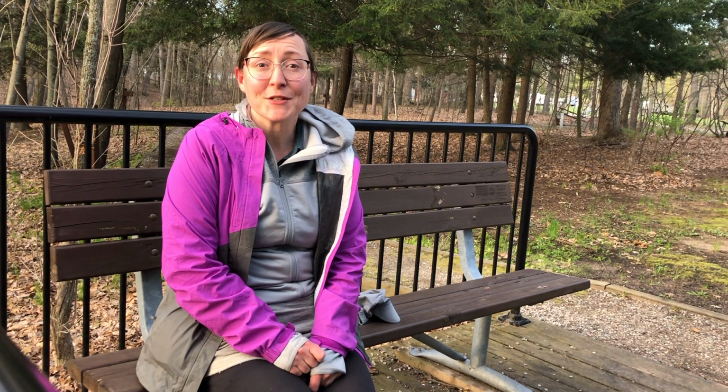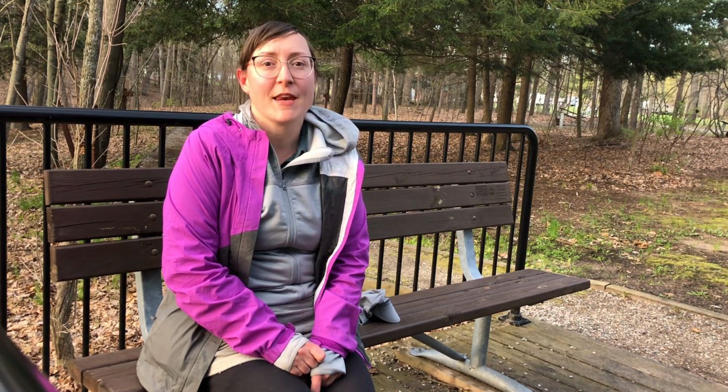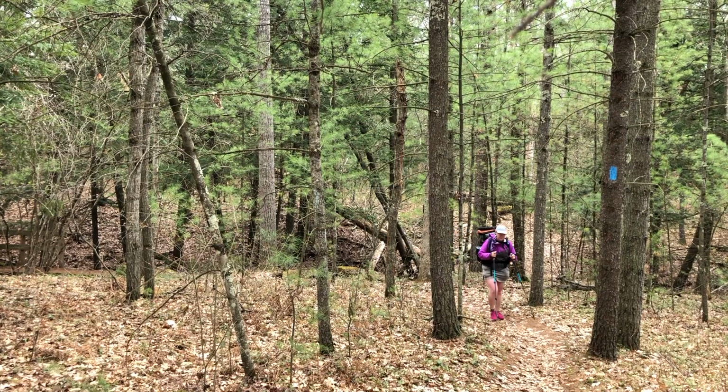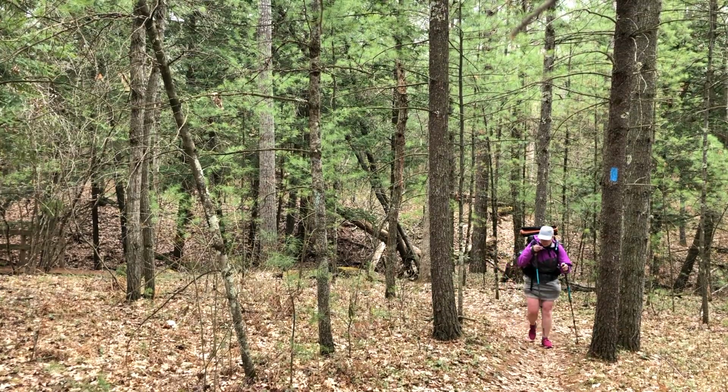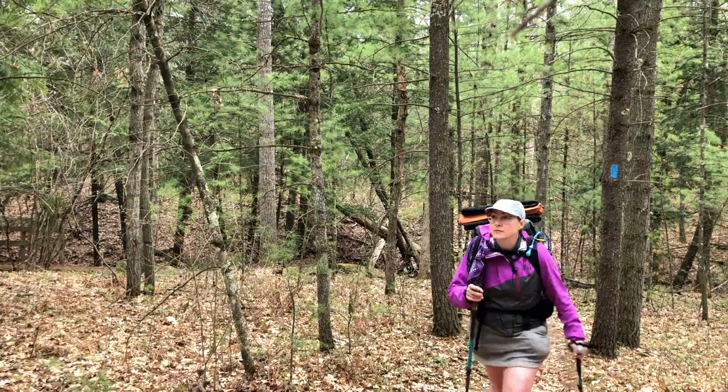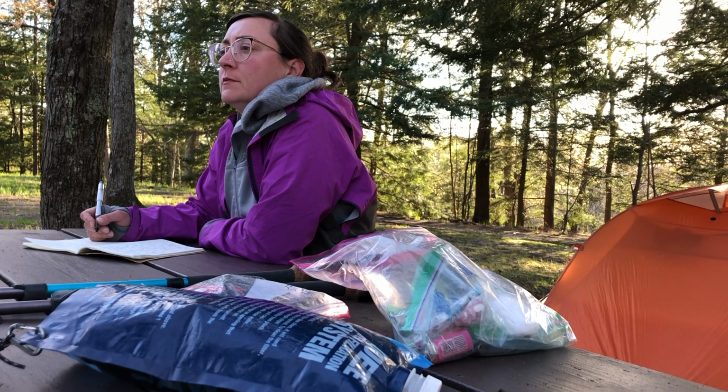Western Michigan chapter, you guys do a phenomenal job of trail maintenance. I have to say, this trail is so fun to hike, so fast. The sandy soil that you guys have here in the Lower Peninsula, I'm not sure how long the sandy soil lasts. I hope a long time, because it's really fun to hike. I'm just cruising, and my body is adjusting better than I think it would have, so I'm appreciating it.